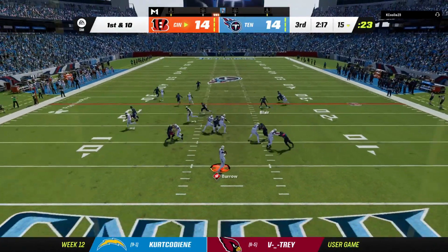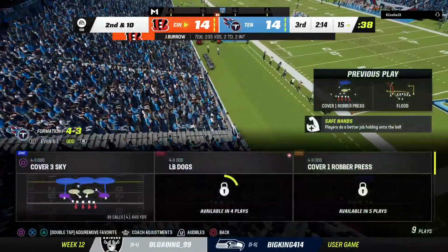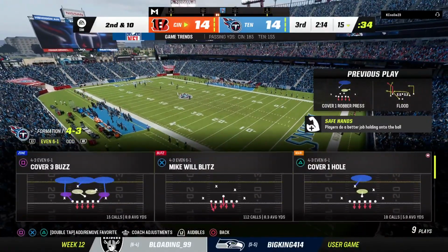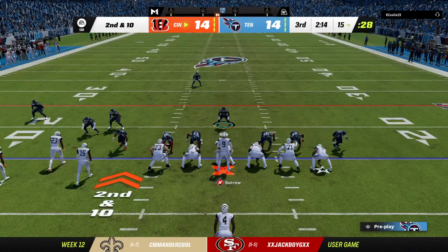Now Burrow. Looking left sideline, but it's incomplete. I certainly thought he had an open look beyond the first down marker to his receiver, but they just couldn't connect, and that will send them back to the drawing board. Third quarter, all tied up. This is 2nd and 10.